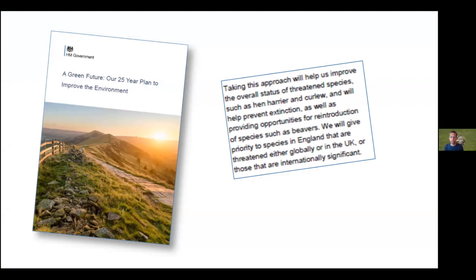They're the flagship, but the message and the evidence we've got to get across to DEFRA is that curlew-friendly farming is also good for carbon storage. It's also good for soil health. It can be good for flood regulation. It can be good for pollinators and insect decline. And it can be good for human well-being. And we need to make that case, and we need to make that case in spades.